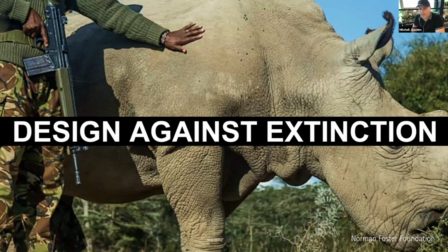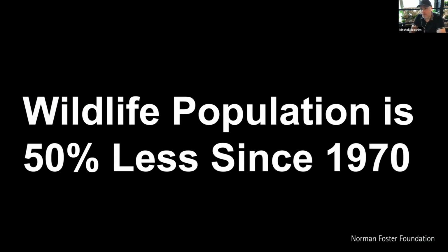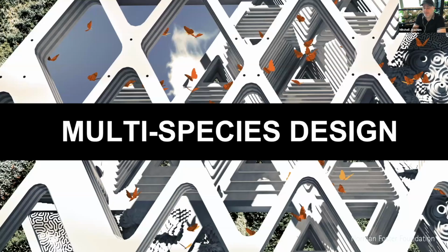Our motto is Design Against Extinction. This is really what we see as the big problem. Biodiversity loss in cities is a major issue. And our clients, patrons, commissioners, the people that we work with, in many cases allow us to work with, or we choose to work with, organisms that don't have a voice and are at the edge of life or near extinct. Some of the reasons for that is most of the wildlife on this planet has disappeared since the 70s. That's basically every 14 minutes, we lose another life form forever.